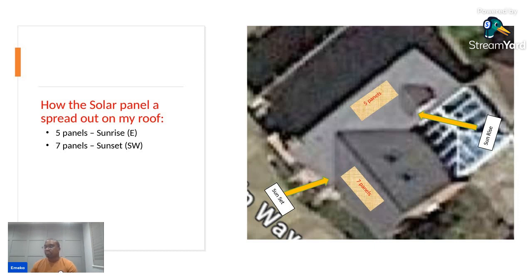So it was a good idea putting 5 of the panels up there and 7 on this side, so that as the sun rises and then sets, you would be producing as much electricity as possible. So that's how I requested for my solar panels to be spread out on the roof. Just to make sure, the sun rises from the east, and that's where the 5 solar panels are facing, and then it sets in the southwest, where the 7 panels are facing.